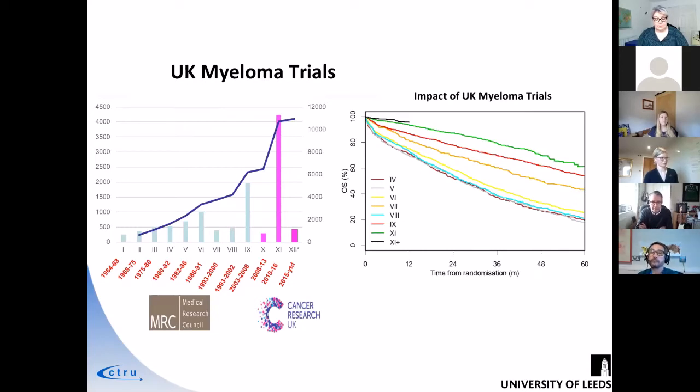And one of the things is that, as you can see on this chart on the left-hand side, in blue is where these trials were funded by the Medical Research Council, and in pink where they were funded by Cancer Research UK. And the graph on the right is actually a composite provided by Dr. David Cairns, Sarah's colleague. And what this shows is the overall survival change over the course of delivering these studies from myeloma 4 onwards. So it looked like the UK was generating myeloma research that was impactful.